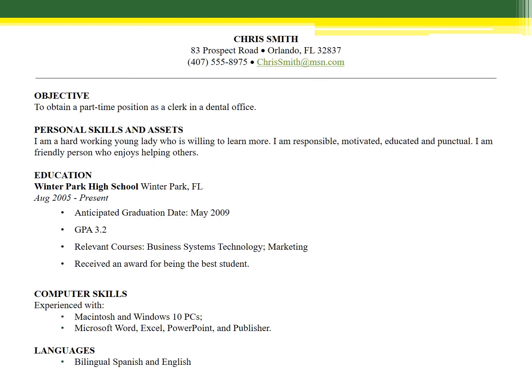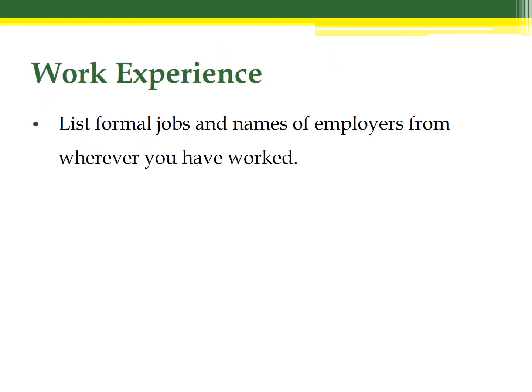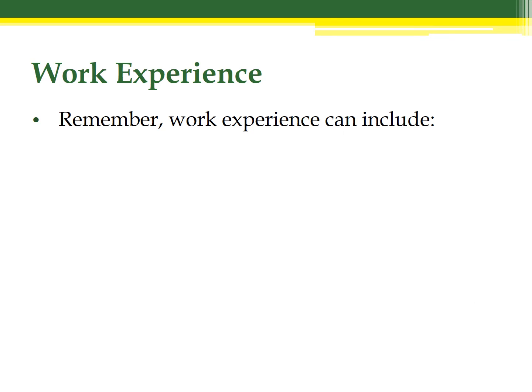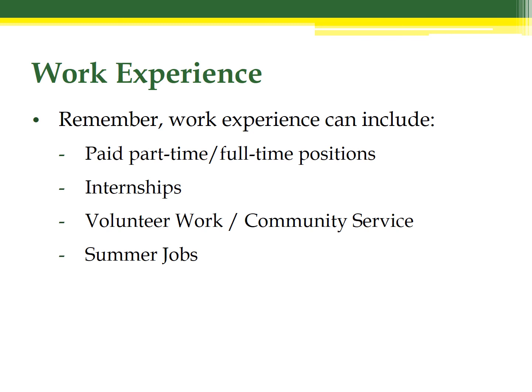Here is an example of a skills section as shown on a resume. List former jobs and names of employers from wherever you have worked. Include informal jobs you have had, such as gardening or babysitting, especially if they relate to the job you are applying for. Include any internships or job shadowing you have completed. Remember, work experience can include paid part-time or full-time positions, internships, volunteer work or community service, and summer jobs.